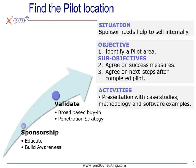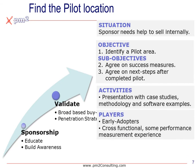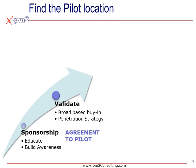Typically, you're going to be presenting to a cross-functional group of early adopters case studies and ideas on how they might be able to pilot this in their organization. And we're dealing with those early adopters, typically cross-functional, and some form of performance measurement experience. And again, the key outcome there is some agreement to actually pilot a scorecard.